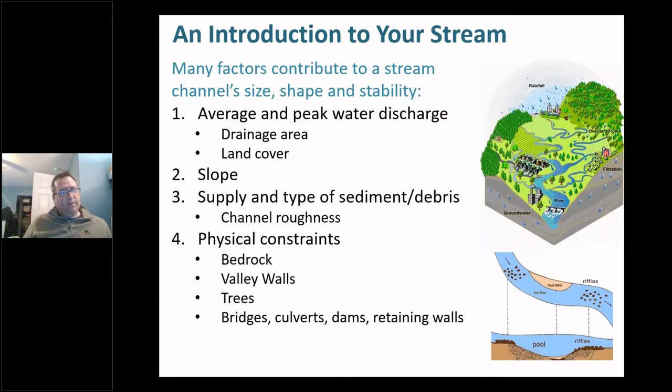There are many things that contribute to a stream's channel size, shape, and stability. First, the average and peak water discharge. That's related to the drainage area: does it have a large area draining to it or a small area? And what's the landscape like in that watershed? Is it mostly forested, mostly agriculture, or developed, especially commercial industrial developments that have a lot of hard surfaces, what we call impervious surfaces, that don't allow the water to infiltrate into the ground? That can have a large impact on the timing of how the water moves through the system. I mentioned the slope of the valley and the stream channel affects the sinuosity and also how fast the water moves through there.